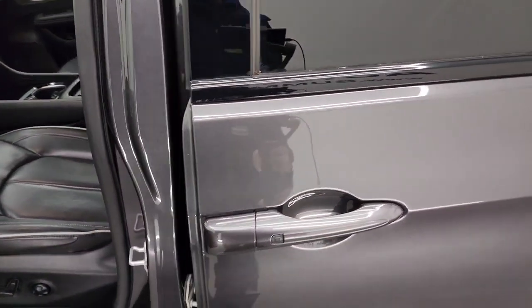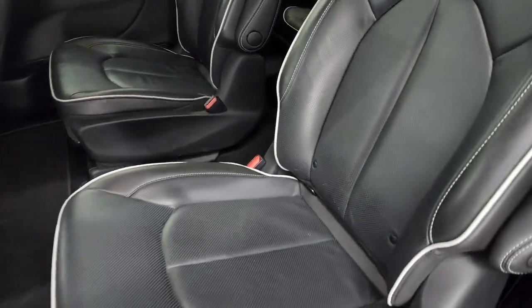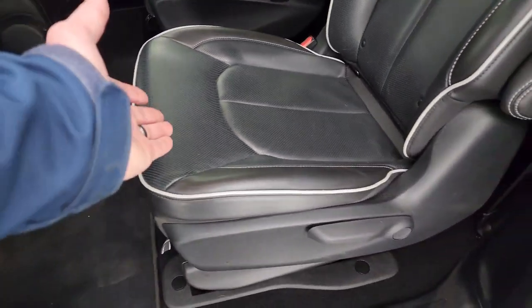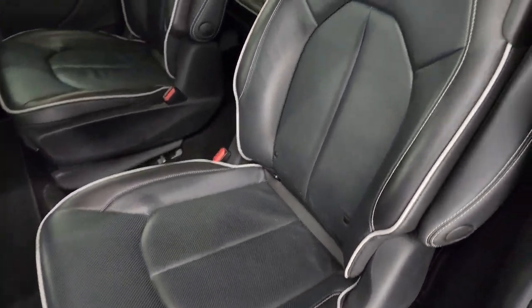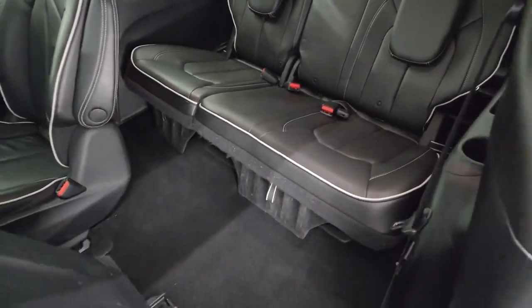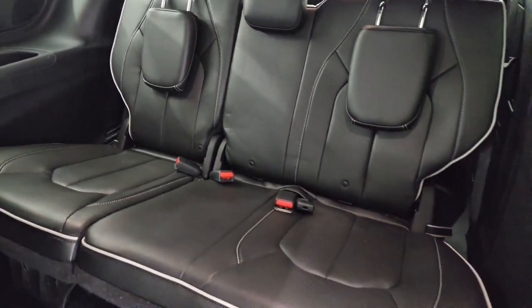Take a quick look at the back seats. Second row captain's chairs. Now these seats can be removed. They do not store into the floor, but they do come out of the vehicle, so it's really not that hard to do. I'm not going to do it here because I have a gimbal and it's hard to lift and hold the gimbal at the same time.